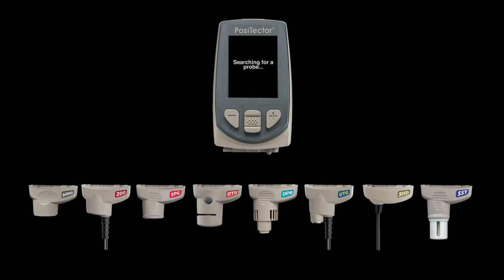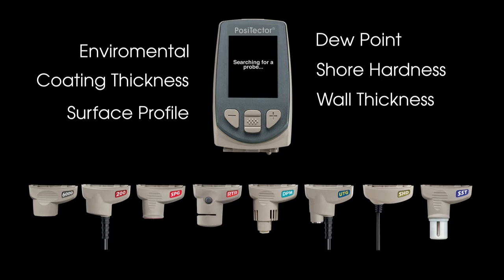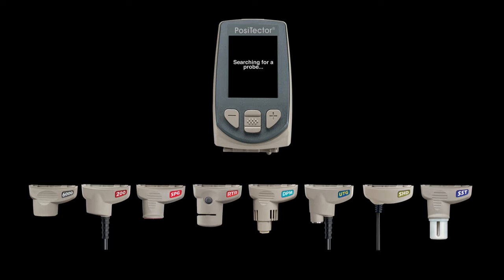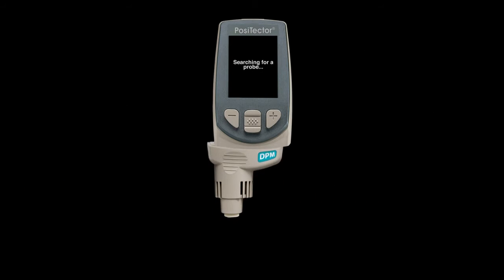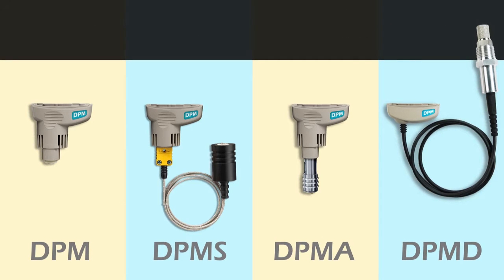PosiTector DPM probes connect to the award-winning PosiTector platform, allowing a single gauge body to accept environmental, coating thickness, surface profile, dew point, shore hardness, wall thickness, and soluble salt probes. They are an ideal addition to a PosiTector inspection kit. There are 4 PosiTector DPM models, suitable for measuring environmental conditions in a variety of applications.